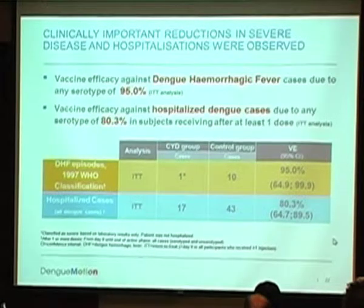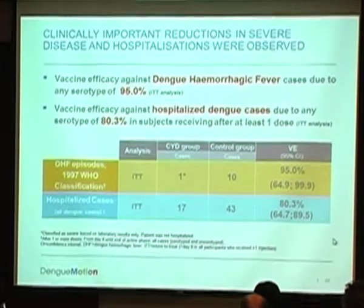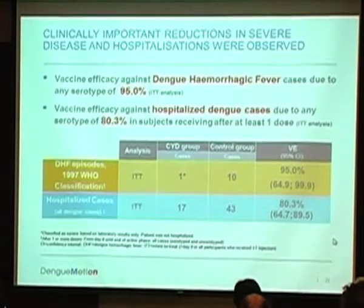Clinically important reductions in severe dengue and hospitalization were also observed in the study. You can see from this slide that the vaccine efficacy against dengue hemorrhagic fever, which is a severe form of dengue infection, due to any serotype is 95% from the intention to treat analysis. And the vaccine efficacy against hospitalized dengue cases due to any serotype is 80.3% in subjects who received at least one dose of the CYD vaccine.